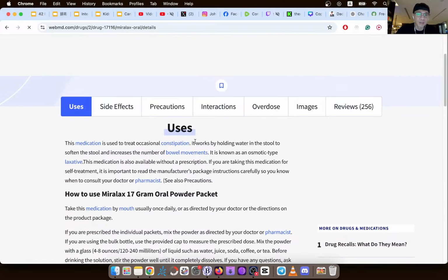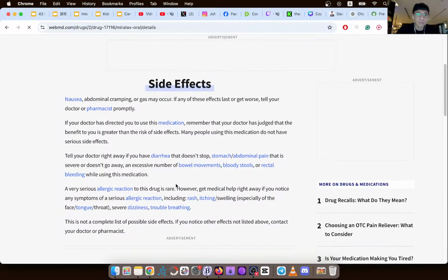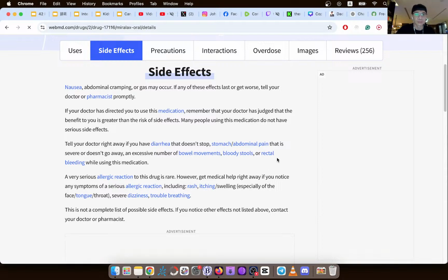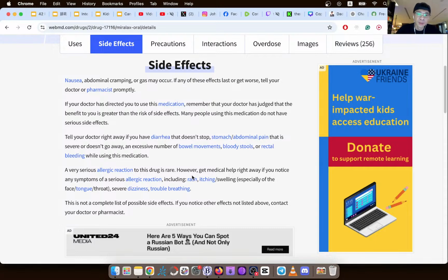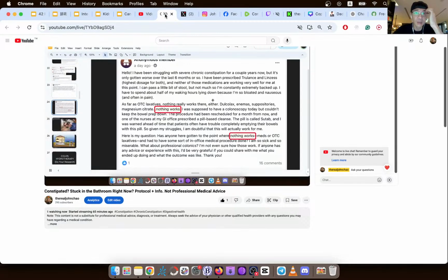This medication treats occasional constipation. Side effects. That is crazy. So you may even get allergic reactions, rash, itching, swelling, severe dizziness, trouble breathing. So a lot of these drugs, before you even take them, you want to always check with your doctors. Make sure that there isn't any drug-to-drug interactions. You may be on other medications. And look up the list of side effects that this drug could have on you. Doesn't matter if it's Dulcolax, these different suppositories, right? I'm going to go through my social media real quick, see if there are any questions.